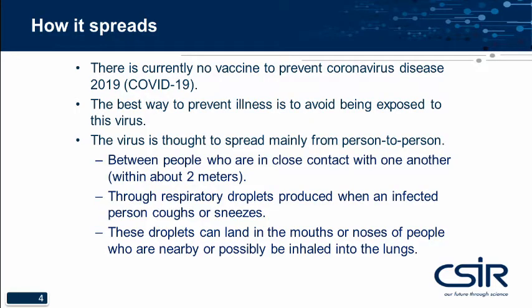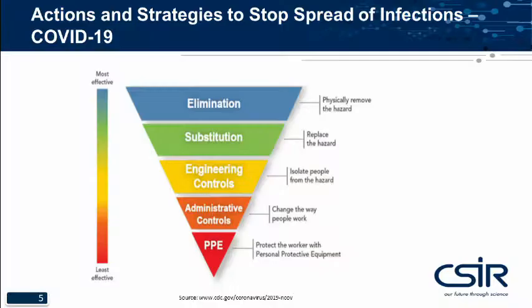So how does COVID-19 spread? There's currently no vaccine to prevent the coronavirus disease. The best way to prevent illness is to avoid being exposed to the virus. And the virus is thought to spread mainly between people who are in close contact with one another, through respiratory droplets produced when an infected person coughs or sneezes, and these droplets can land in the mouth or nose of people who are nearby or possibly be inhaled into the lungs.